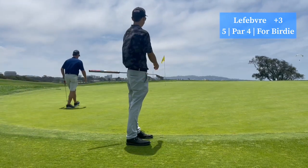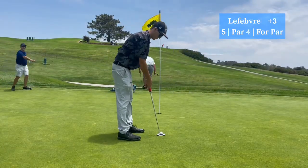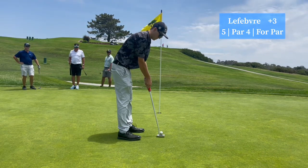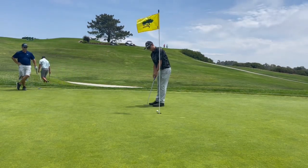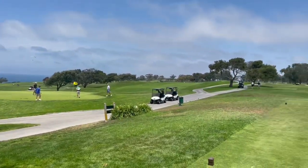And I hit a decent putt here, just misread it a lot. Left myself not the easiest comebacker for par. And, I mean, these are tour greens and they broke a lot. So it kind of shows that my putting needs to get a little better, especially playing tour courses.